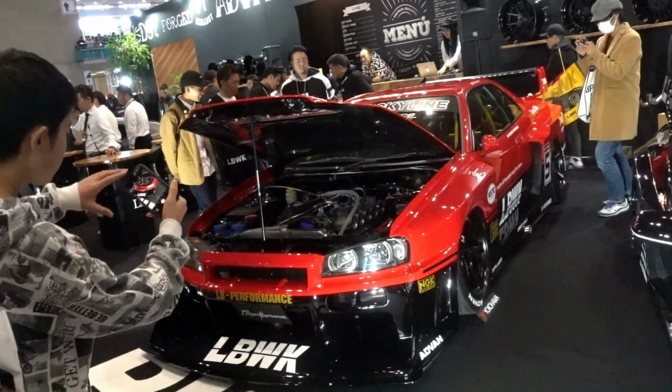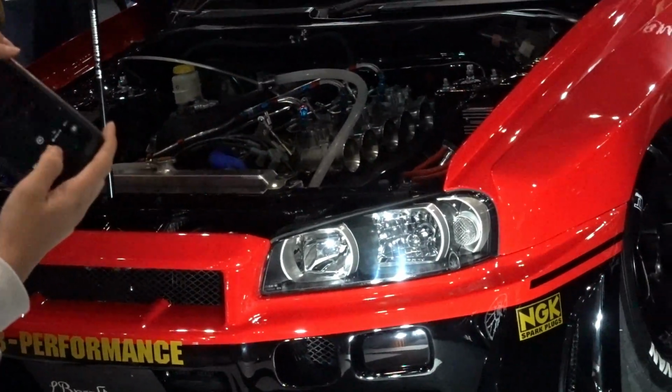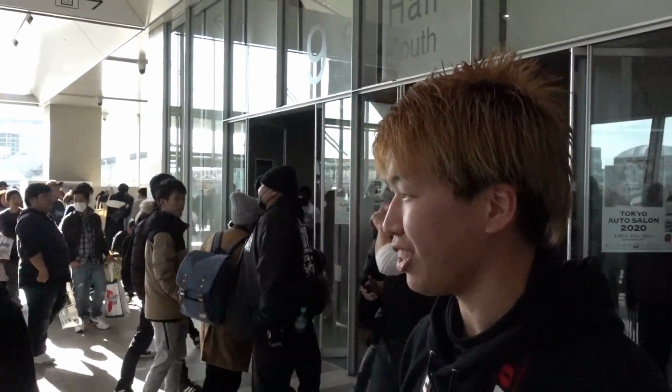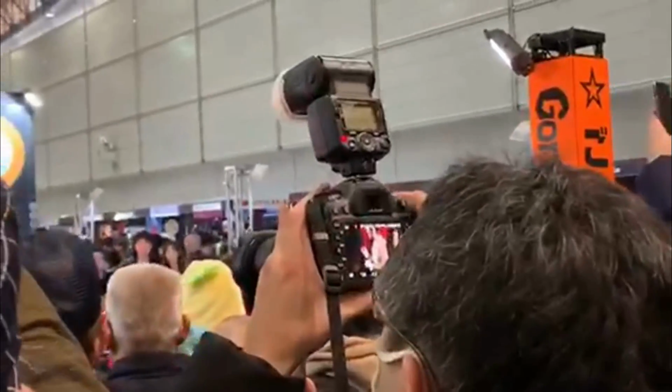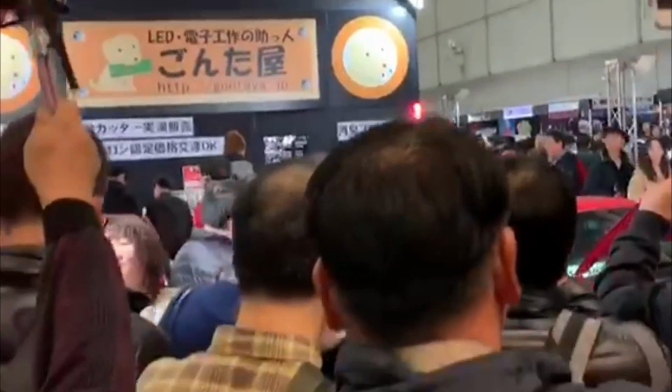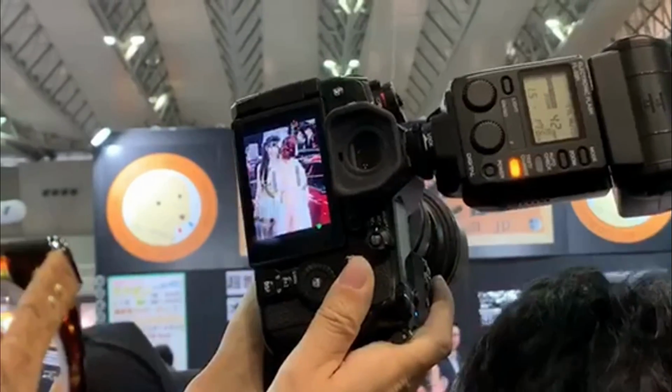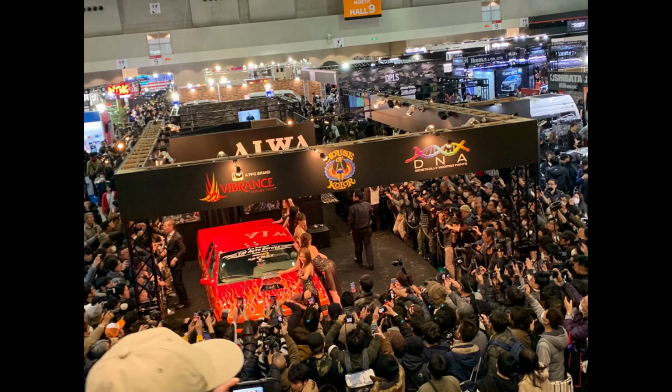This is the GTR released for 2020 by Liberty Lab. Nice. Alright, so he took some photos and videos of all the photographers going crazy to the model, so I'll show you right now. Good job.